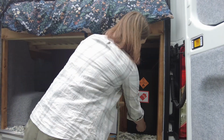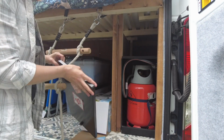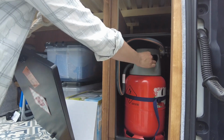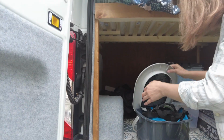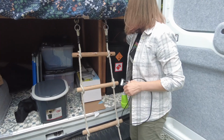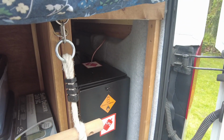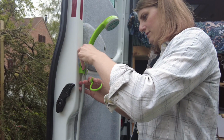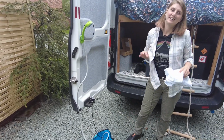So this is my guest locker. All nicely secured, just turn your gas on and off here. I've got the shower. Down here I've got a little USB port so you can just charge bits up like your shower head, which is quite good. A little shower curtain as well, so you could pull it across so you can have a little bit of privacy.